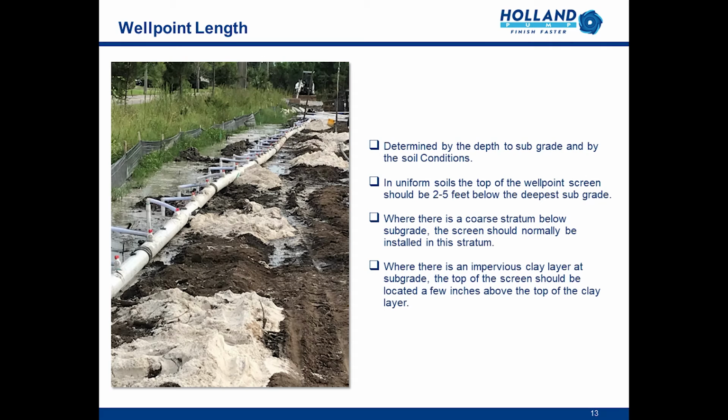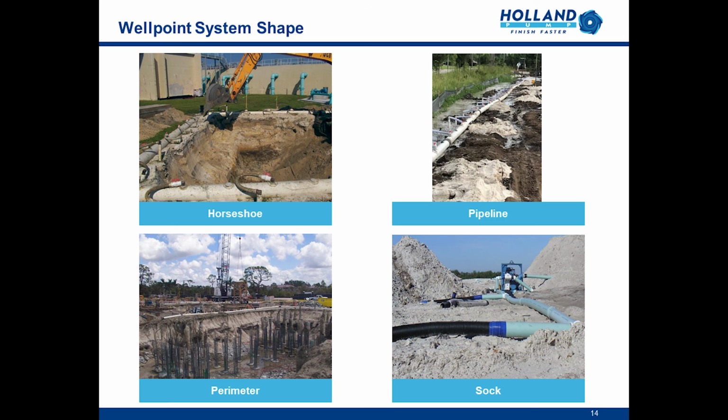When a pipeline is being installed and the cut needs to be dewatered, a single line of wellpoint header is installed up to 500 feet in length. For smaller excavation that involves pipe installation, a horseshoe-shaped wellpoint install is often required. This allows equipment to enter the site from one end to complete the excavation. For large foundation jobs, a perimeter wellpoint system is installed, and that system is often supplemented by secondary pumps to complete dewatering for elevator pits or other features that require special consideration.